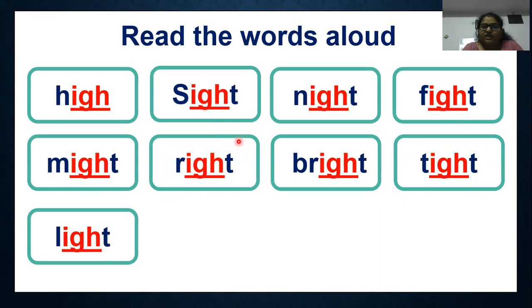And your second homework is you will write these words in your notebook, and when you're writing, you need to say the sound like H, I, high, and write the word. S, I, T, sight, okay? So like this, you need to say all the words and write in your notebook 2 times and send me the picture. Okay, children, keep practicing.